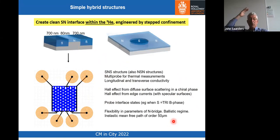And the other thing to draw attention to, to distinguish superfluid helium-3 from superconductors, is related to the question that Piers asked about the high thermal conductivity. The inelastic mean free path of helium-3 at low temperatures is 50 microns. And so you can make relatively long junctions in which the quasiparticle transport is ballistic, and that's not possible in superconductors.